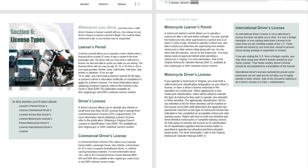30 Virginia Driver's Manual. Section 6. License types. In this section you'll learn about learner's permit, driver's license, commercial driver's license, school bus driver's license, motorcycle learner's permit, motorcycle driver's license, international driver's license.